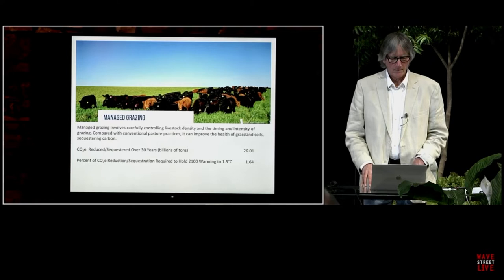Managed grazing involves carefully controlling livestock density and the timing and intensity of grazing. Compared with conventional pasture practices, it can improve the health of grass on soils, sequestering carbon.